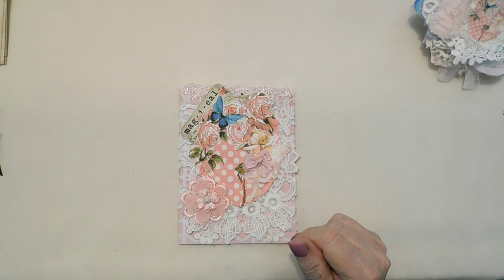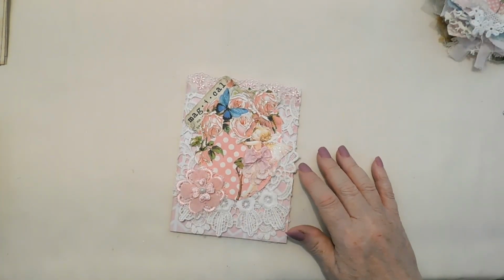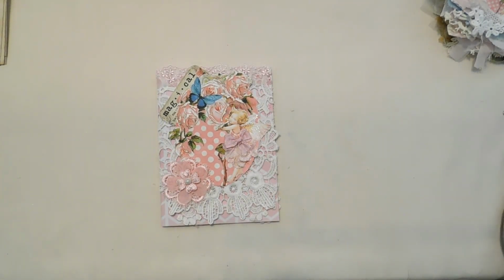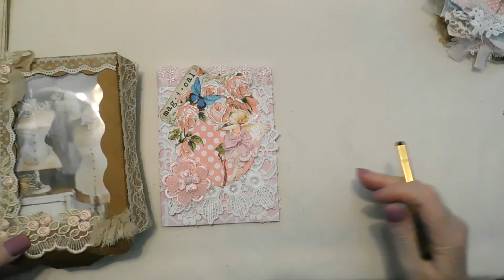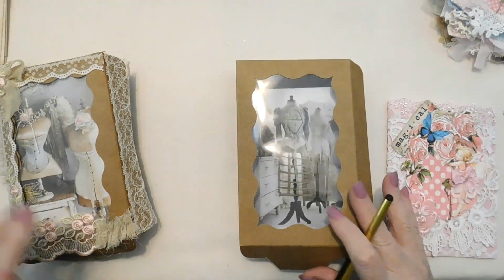I think that's it for today. I'm sure I've taken enough of your time. But anyways, I hope that you like these ideas. Some of them give you ideas and inspire you to make something like that. And if you like these cards, I hope you'll order some and have the same kind of fun that I had.